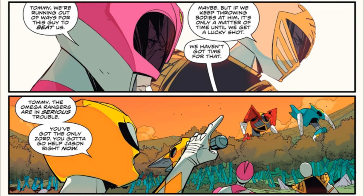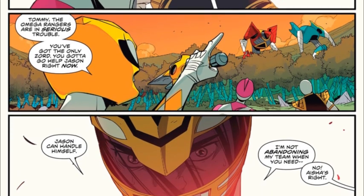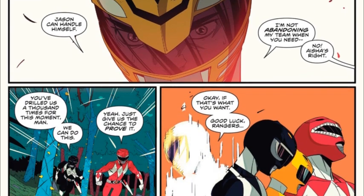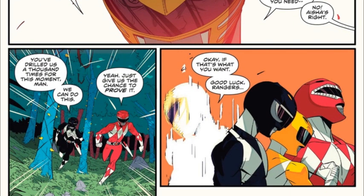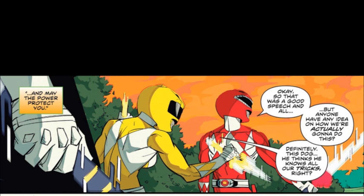I would remind you that in the Justice League crossover, the Rangers summon their Zords to another dimension, so he needs to go help. Tommy is a spoiled jerk, saying Jason can handle himself and they need him. But Rocky and Adam agree with her, saying he's trained them to be ready for this. He defers to them and teleports to the Tiger Zord. Rocky points out the speech was good, but now they actually need a strategy. She has one ready. Switch it up.